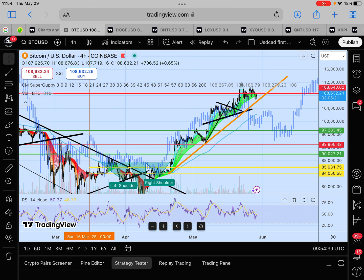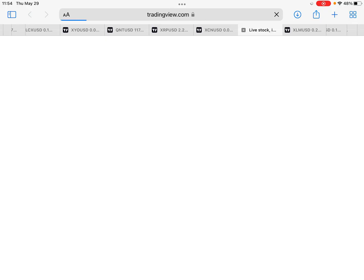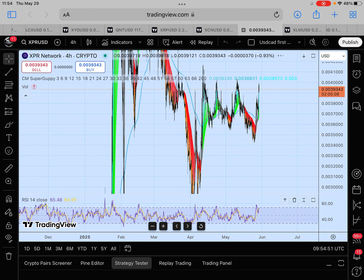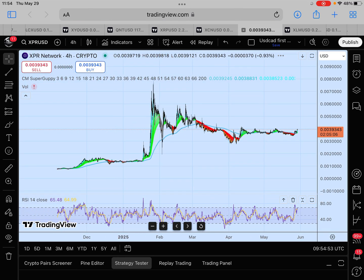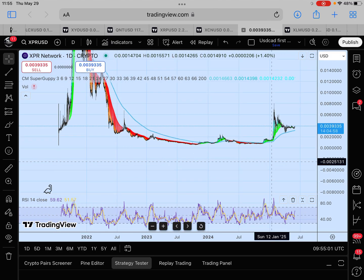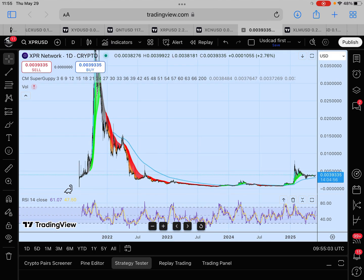We had a request by Richard Hayes about XPR, not XRP network, which I'm actually going to bring in right now because it's pretty interesting. XPR looks identical to a lot of what we've been looking at recently. If anything, it looks closest to XCN. It does have some more sideways consolidation. But when we're looking at this on the daily, we see that it still has a lot of room to run.